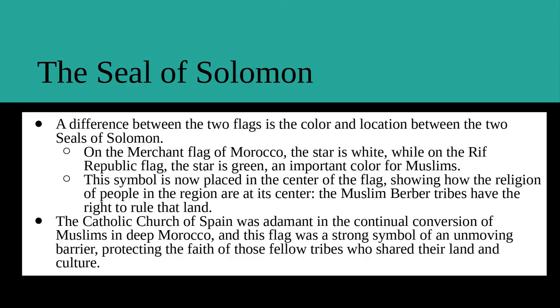So why is this slight difference important? So the change of white to green, and placing it in the center of the flag along with the crescent, represented a statement made by the Rif people against the expansion of the Catholic Church, who were trying to convert all of the people in the Rif during the time to Catholicism.